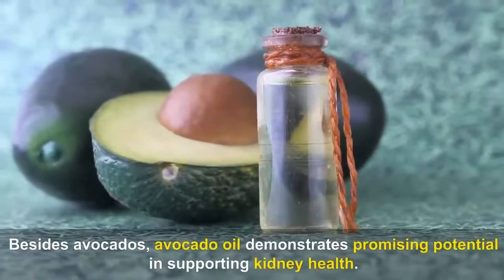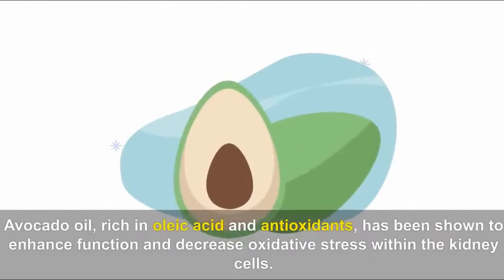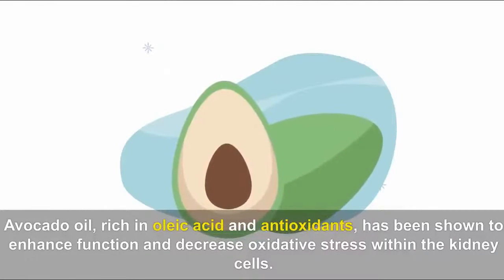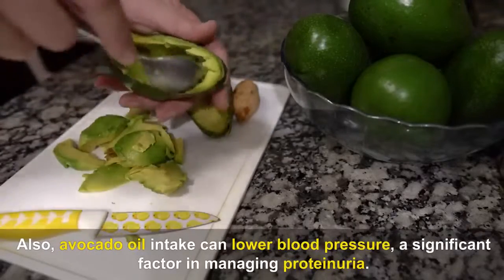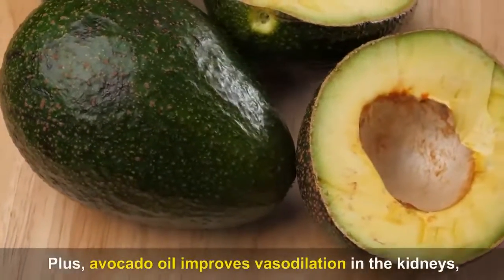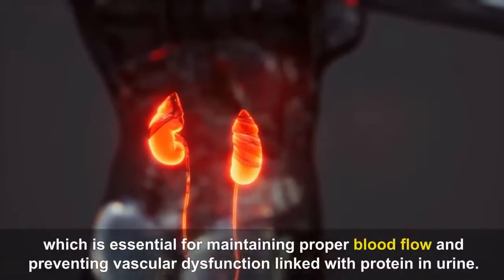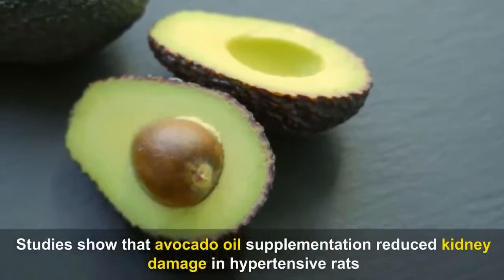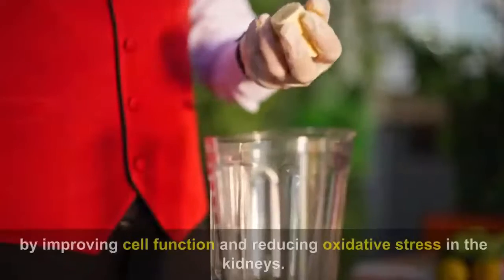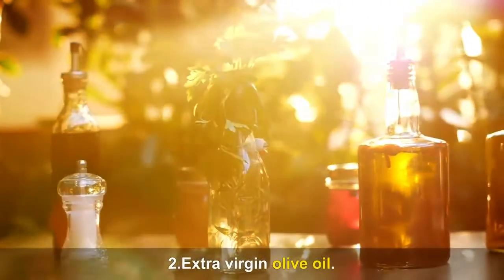Besides avocados, avocado oil demonstrates promising potential in supporting kidney health. Avocado oil, rich in oleic acid and antioxidants, has been shown to enhance function and decrease oxidative stress within the kidney cells. Also, avocado oil intake can lower blood pressure, a significant factor in managing proteinuria. Plus, avocado oil improves vasodilation in the kidneys, which is essential for maintaining proper blood flow and preventing vascular dysfunction linked with protein in urine. Studies show that avocado oil supplementation reduced kidney damage in hypertensive rats by improving cell function and reducing oxidative stress in the kidneys.